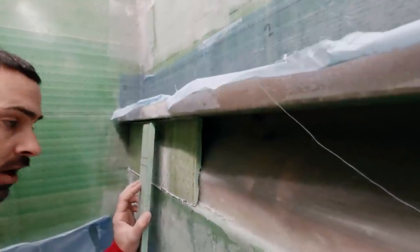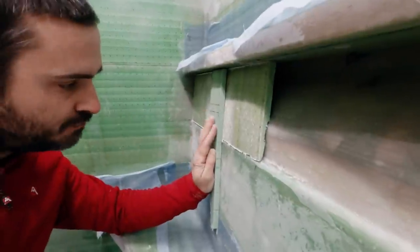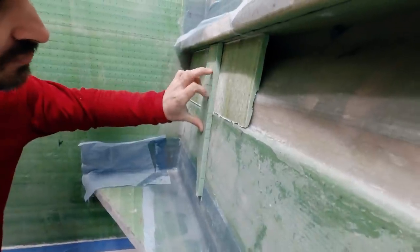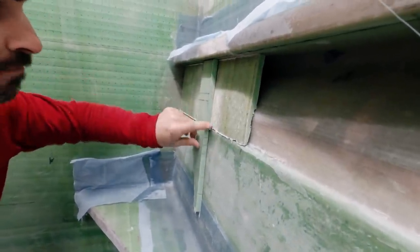And how we'll do that is when it's time to actually bond these pieces into place, we will screw or adhere a flat edge to this, and then as you can see, we can push in and pull out to get this piece sitting in there completely flush. It's going to be flush with this area.